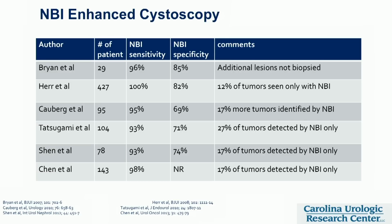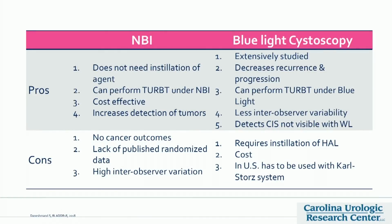But you really see the numbers are much smaller. You don't see the global multi-institutional studies that you've seen with the blue light that I showed you earlier. But nonetheless, it has value and can be beneficial for making you a better diagnostician, potentially enhancing your resection capability.